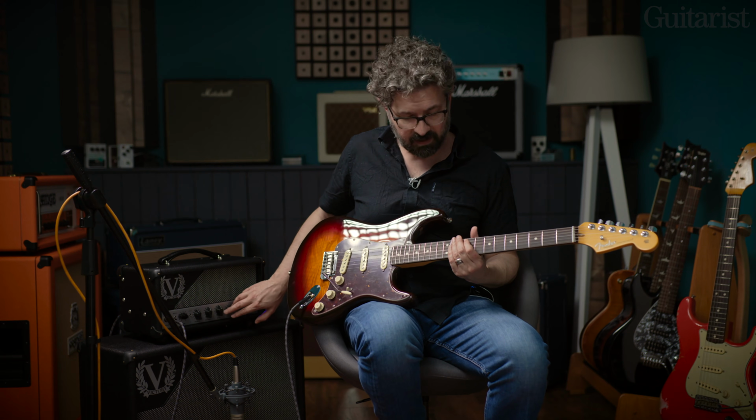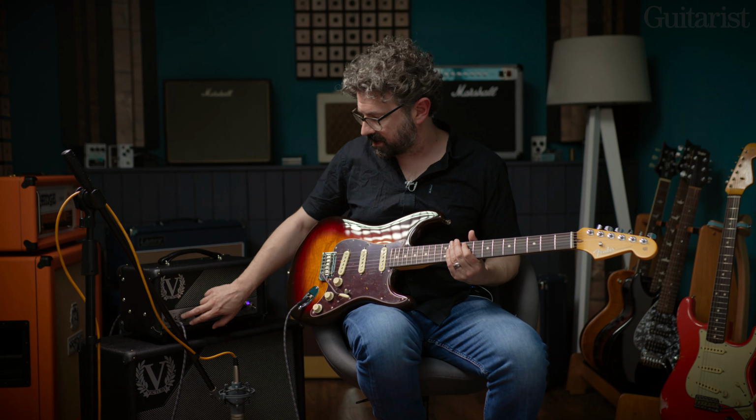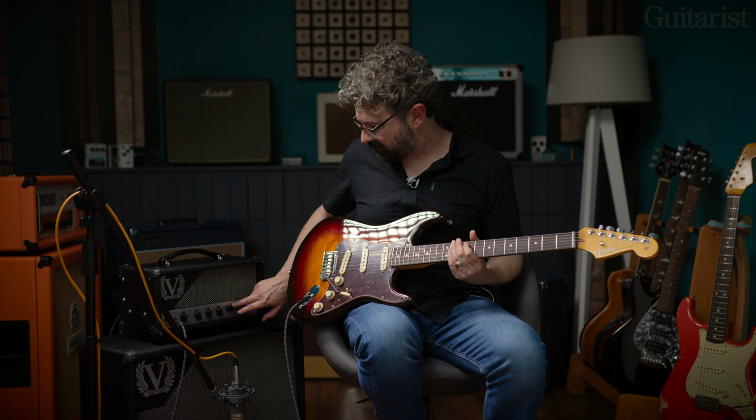And it's got onboard reverb as well. It's got a digital reverb. So again, this is at 12 o'clock at the moment. Let's turn it up a little bit. I might just inch the gain down a bit, and let's hear how the reverb sounds at nearly full chat.